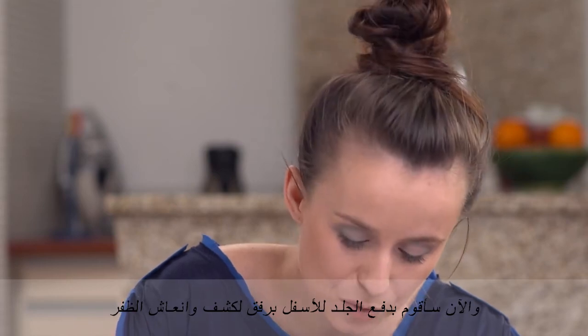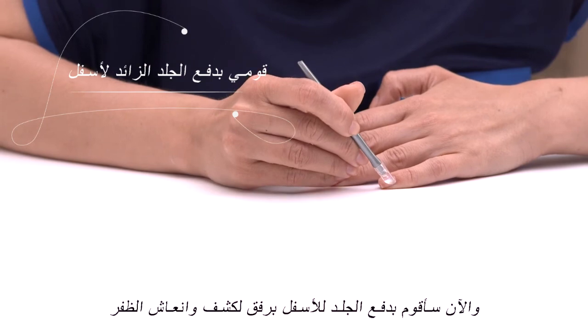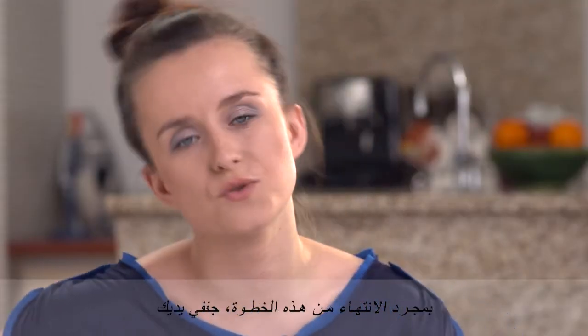Now I gently push back the cuticles to uncover and nourish the bottom of the nail. It's exactly where nail growth starts. Once you've done that, dry your hands.